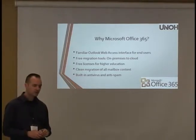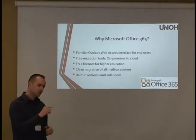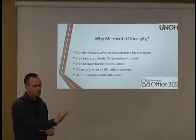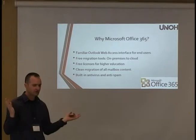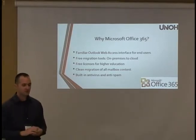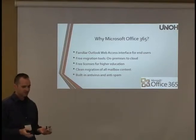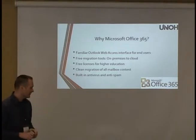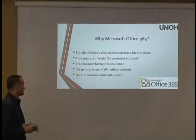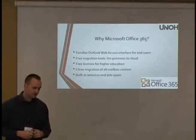They actually have a tool built into Office 365 that, if you point it to your on-campus Exchange environment, will draw the entire mailbox out and pop it over into Office 365, and they're good to go. It does that for them. There's no way we could have exported PST files for 14,000 plus users. It would have been crazy. So we set up migration batches, and that's how we did that using the free tools.